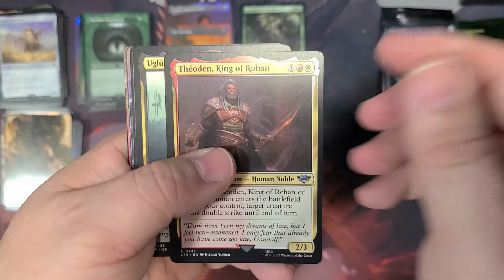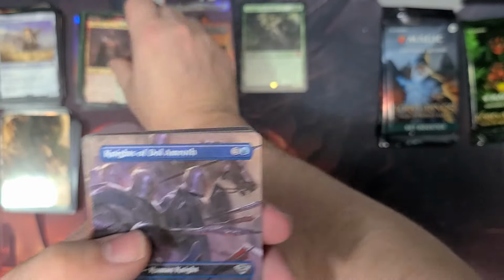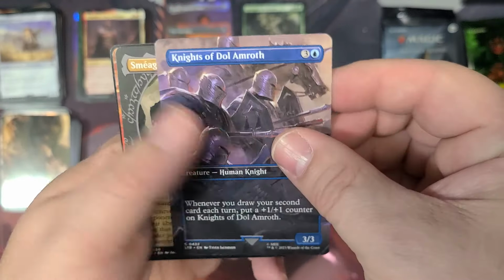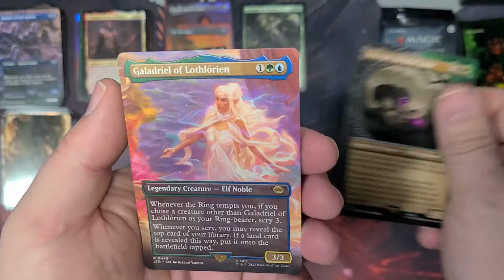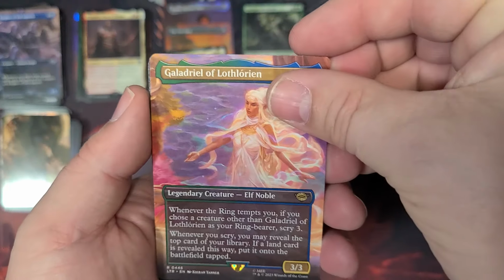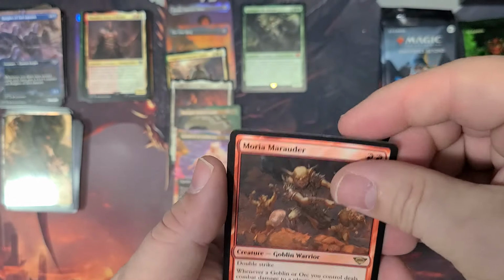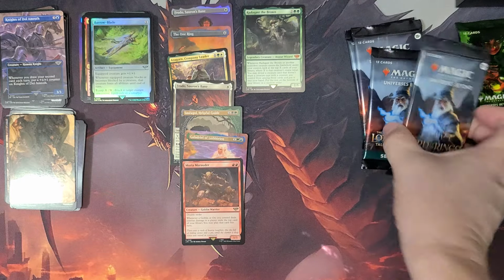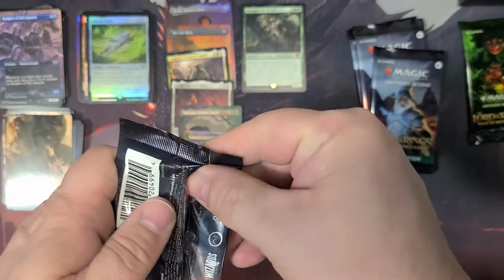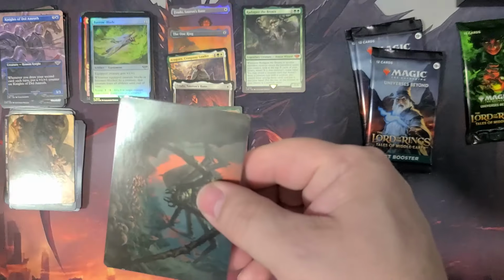So yeah, these came out at about $100, and they sat there for a while. But yeah, the prices definitely skyrocketed on these. There's Schmeagle and Galadriel. So our first pack with more than one rare in it, and we're going to get 3 this time. And a Moria Marauder, and then the Barrel Blade. So nice, Galadriel. One of the Commander precons did have her in it.